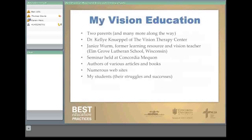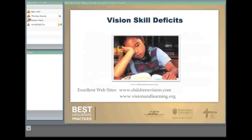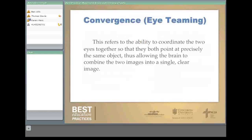Vision skill deficits, what are they? Well, here is an obvious example of a student using one eye, head is tilted. And at the bottom of the screen, you see two websites. They are excellent as far as providing wonderful information for you as educators and for parents to help understand vision deficits and their impact on learning. Childrensvision.com, visionandlearning.org. One vision deficit is convergence, or eye teaming. And this refers to the ability to coordinate the two eyes together so that they both point at precisely the same object. That allows the brain to combine the two images into a single clear image.